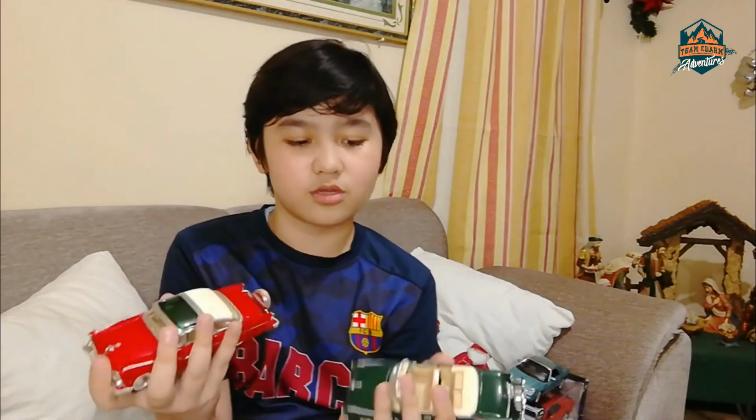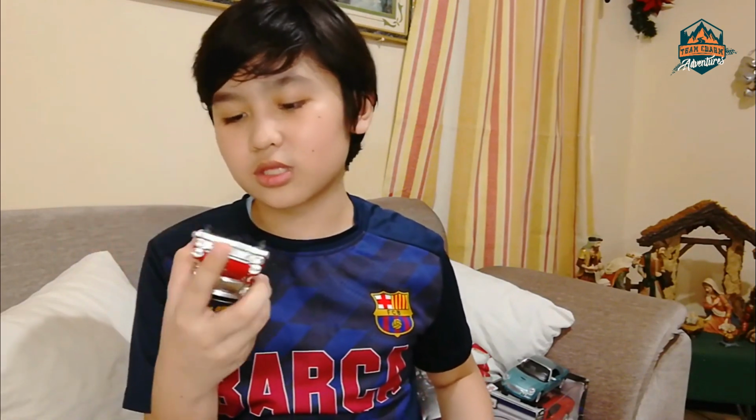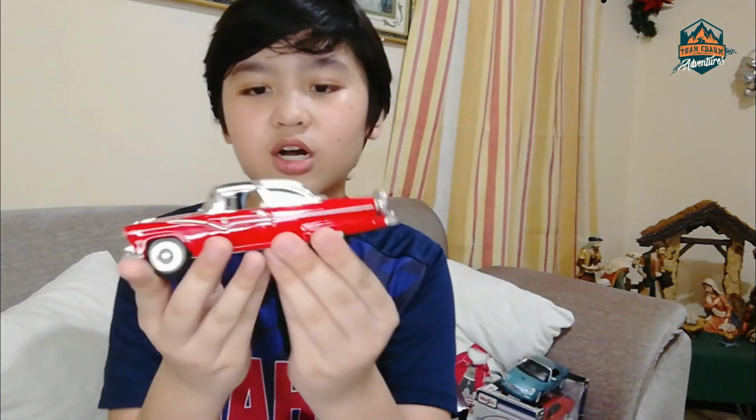And this version is the Roadster version. These are fun to hold. Not gonna lie, to be honest, these are really fun to hold. I don't know what the brand is for the cars, but these are 1/34 scale. So let's start off with the red normal Crown Victoria.